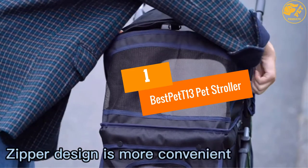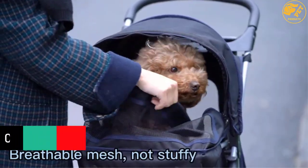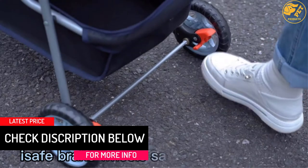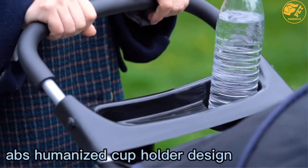At number 1, BestPetT13 Pet Stroller. Your pet is your baby, a faithful companion, and a member of your family. As your trusted confidant, your furry friend will always be there for you. And trust me, he would love to accompany you wherever you go.